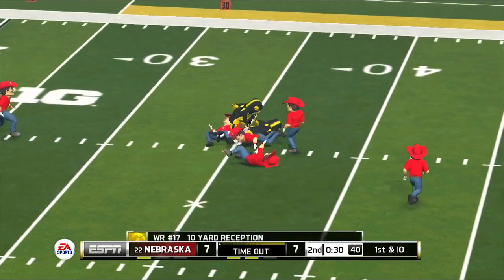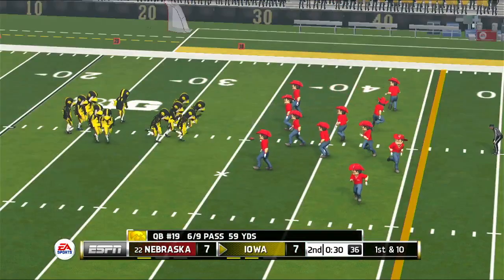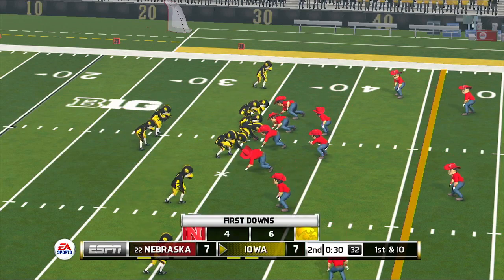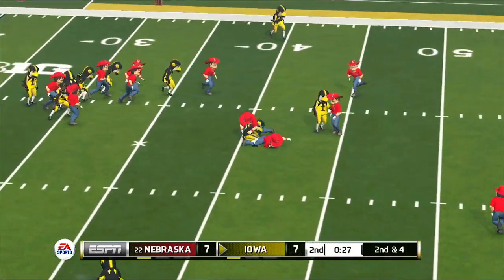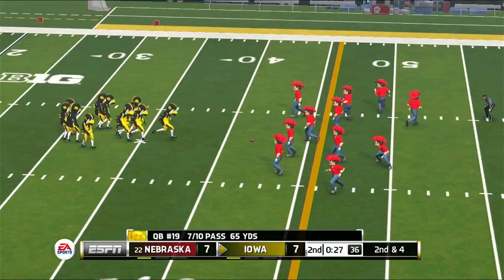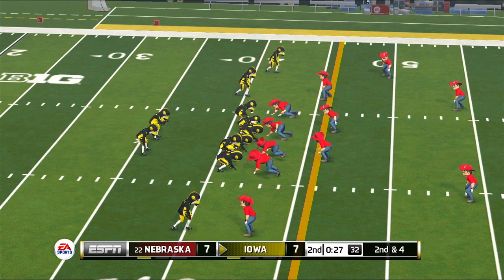And he's got it. And down he goes at about the 35, from their own 35-yard line. It's first down. Catches it, and that's all. The Hawkeyes are going to call their second timeout. Man left, man left. Go down, go down. Watch the team. Watch the team.